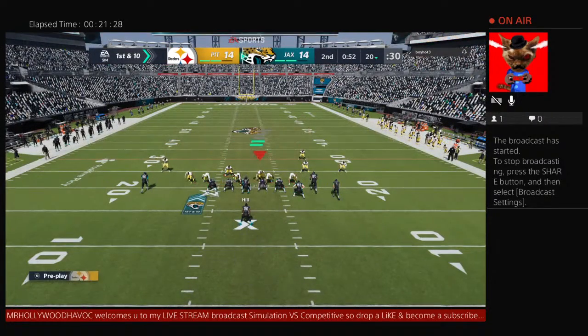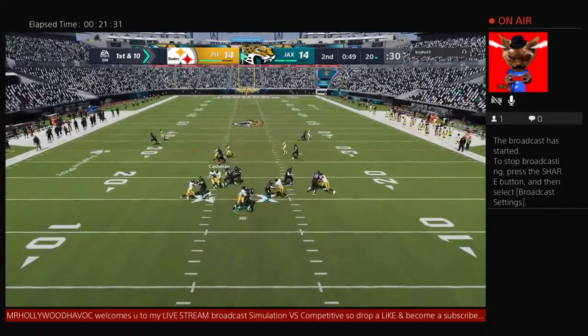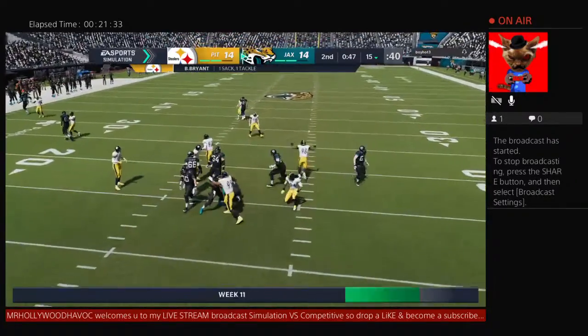And we're under a minute to go here. What's been an even 1st half all tied up. Yeah, still time to make something. Blitz coming, and down he goes.